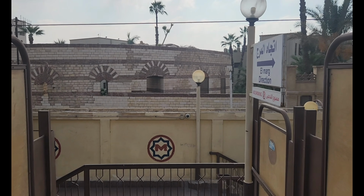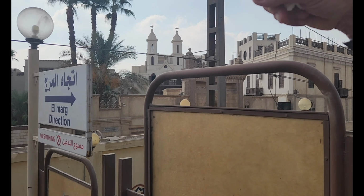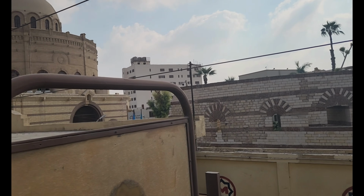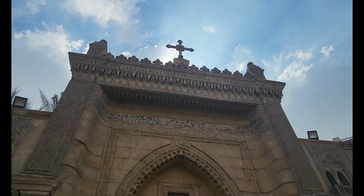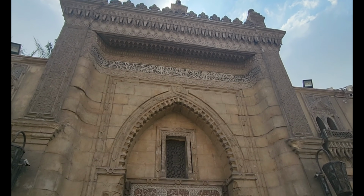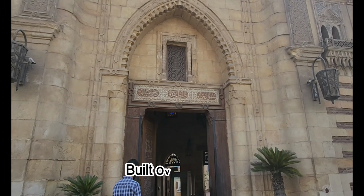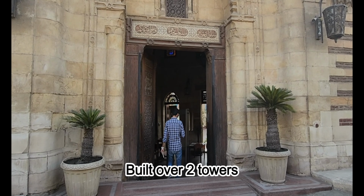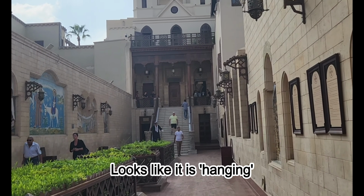Over there on the right, the hanging church. Over there on the left is St. George's Church. The St. Mary Church, famous hanging church. The church goes back to the late 4th century AD, built over two towers of the Roman fortress, the Babylon fortress, which was built by Trajan in AD 98.